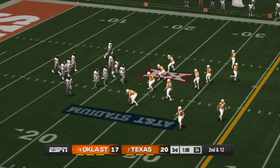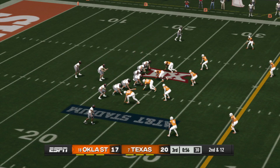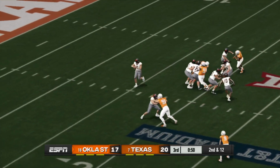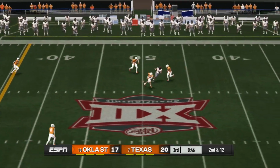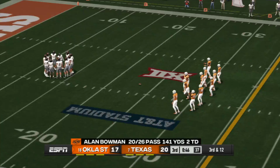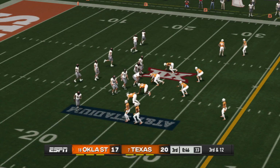From their own 23-yard line, it's second down. Bowman with a nice play fake. He's got all day. Slings it. And this one's broken up. Surprising to me that the secondary was in such good position. I thought the play call had him fooled at first, but a nice play by the D.